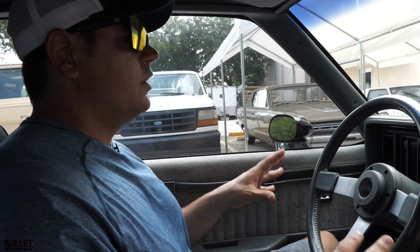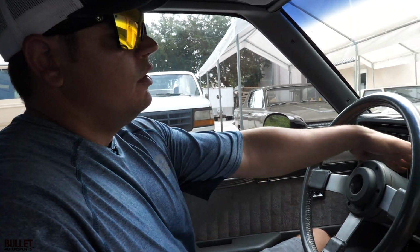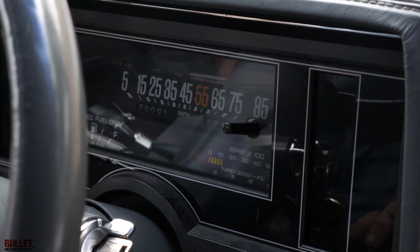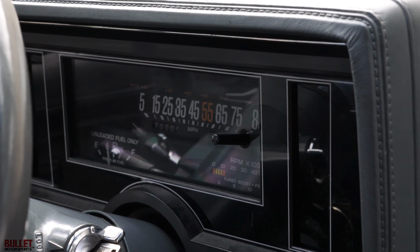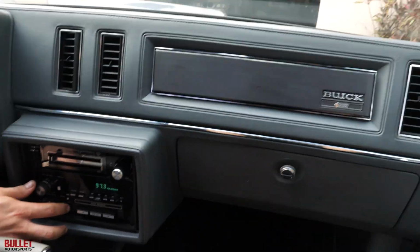Interior in this one's super clean. The steering wheel is extremely nice. Horn works. Your gauges are still working, so those LED lights are still working for your RPM and your turbo, your boost, which we'll show you when we do the test drive. The fuel gauge is working, 70,000 miles, and we just put 9 miles on it since the service. Your radio works well, and your antenna still works, so you see that the antenna's going up.